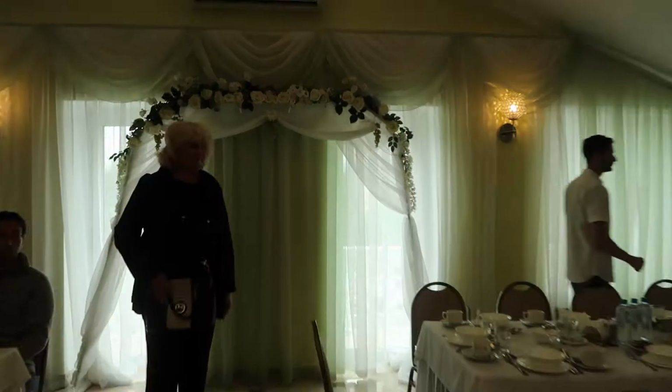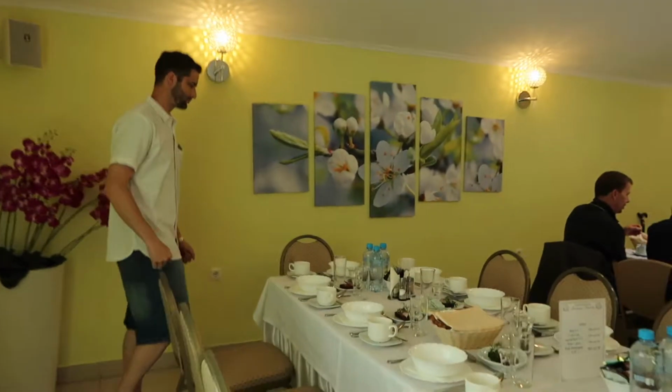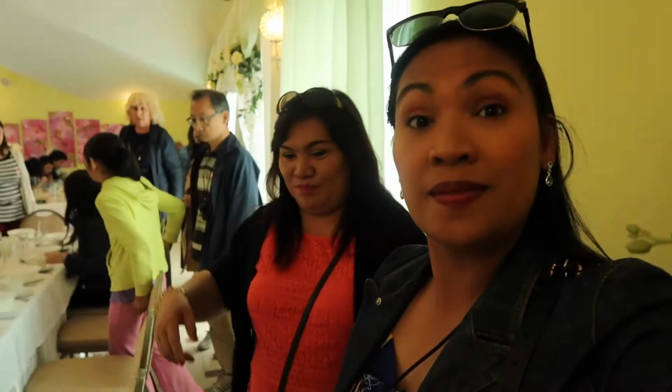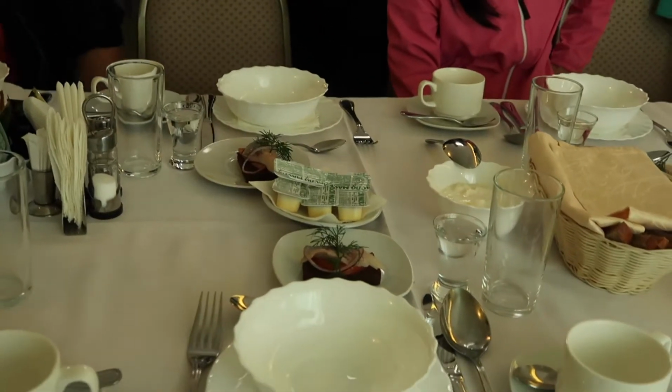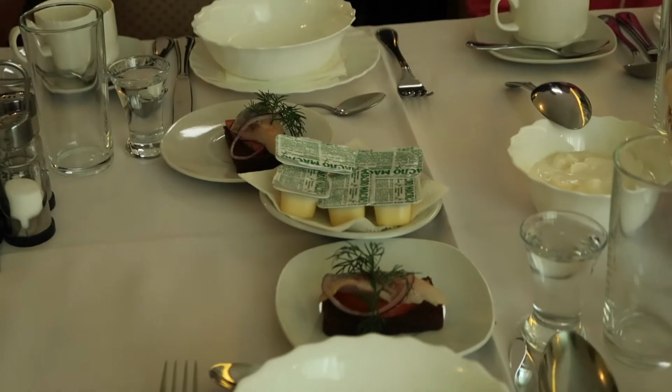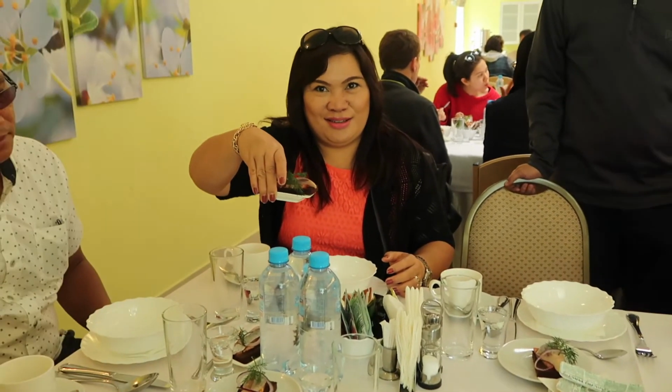Good. Yes. And we have a long table. It smells so good. Second day in St. Petersburg. Chocolate bread for mommy, babes. Yes, chocolate bread. Oh, she wants cake. There's a raw fish here. Look at it. Oh.